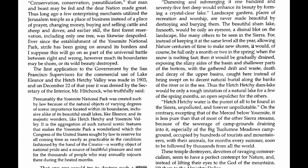Alright, and so here's a description of the process when the first application by the city of San Francisco was denied, and the person who denied this application was the Secretary of the Interior at that time, Mr. Hitchcock. And you remember that during President Teddy Roosevelt, pretty much the project could not go forward. The interesting thing about President Roosevelt is that obviously he clearly was a conservationist, right? And according to conservationists, people's needs come first. And so, from the conservation point of view, you should grant the city of San Francisco the permit.